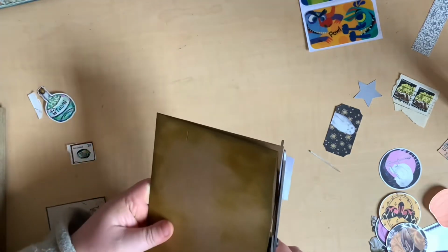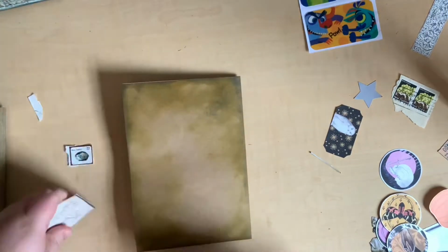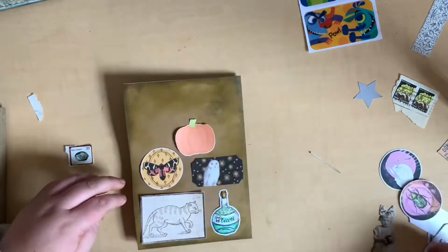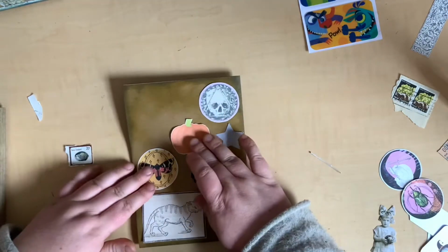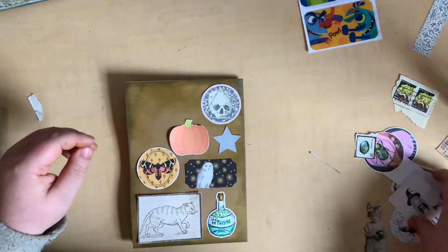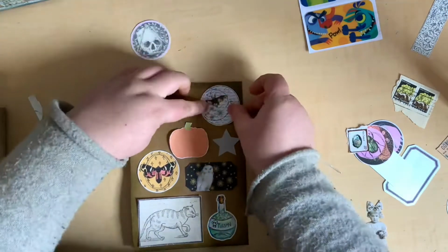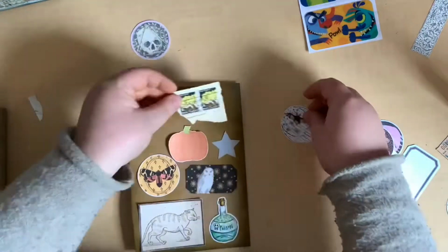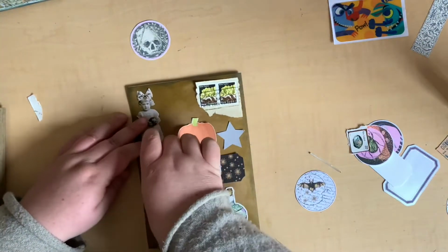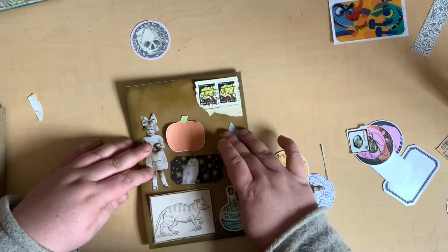Now we're going to turn our book over and do the back. This took quite a long time trying to get these to all line up, because they're not all rectangular. They're all different weird shapes. It took me ages, probably an hour and a half messing around with these little decorations, trying to figure out what way I wanted to have them laid up. It really took so long.